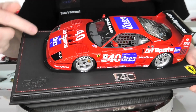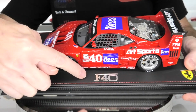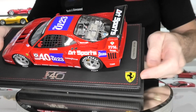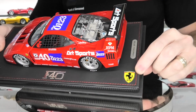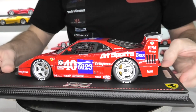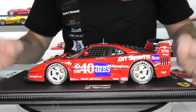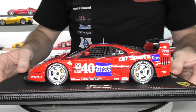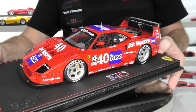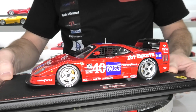It comes up in this black leather base with the red stitching. Of course, all the BBR models have a nice laser cut metal emblem here. You've got the little Ferrari crest on the back here, and also the limited edition nameplate on the back. Now, this is limited to 299 pieces. Still very hard to find these, and this is number 37. So it's quite an early release in the series, but really a very, very high quality model.